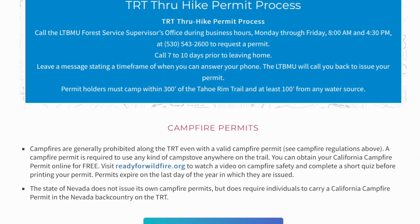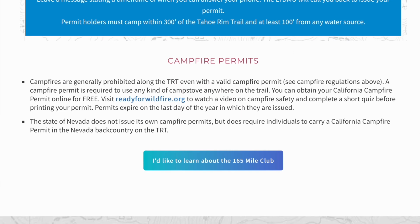Another permit that's needed is a California fire permit. This isn't for campfires because campfires aren't allowed on the Tahoe Rim Trail, but it's actually for your stove use if you plan on cooking. So you need to get one of these California fire permits to use your stove in the backcountry. But it's a free permit. You just go onto a website, take a quick course, and print off your permit.